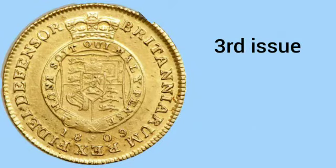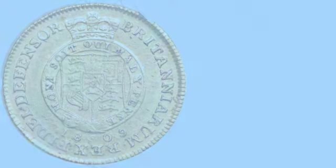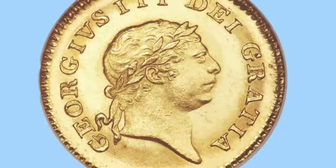The half guinea even got a third issue, and here it is. Quite a cool design. A crowned garter featuring a shield and a Hanoverian shield inside, with a date under that and the legend around the sides. It makes the coin look quite big, so that must have been an intricate design on a small coin, although it was perhaps ruined with this portrait on the obverse.